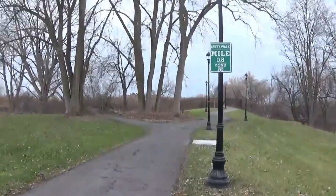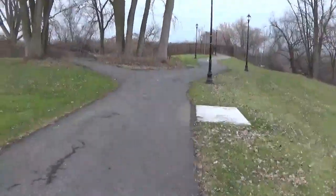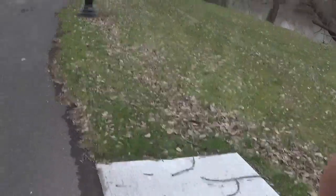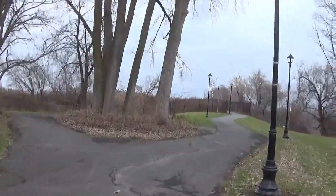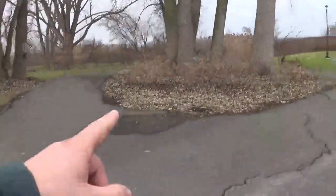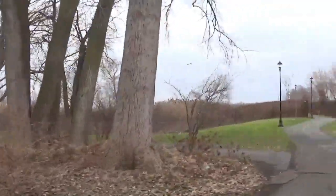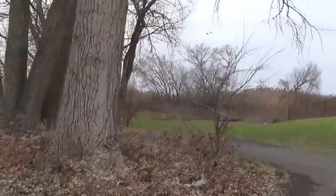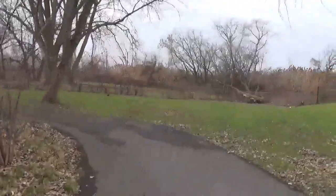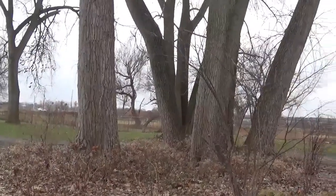Remember, all you have to do is hit shift to run. Creek Walk Mile .8, section A5. And a strange concrete pad. Now here's where it gets really, it's like pavement around there. You can go this way, you can go around those trees. There must be some reason that they have pavement around the backside of these trees. I don't see any reason why that's so spectacular to why they'd have to pave that area.